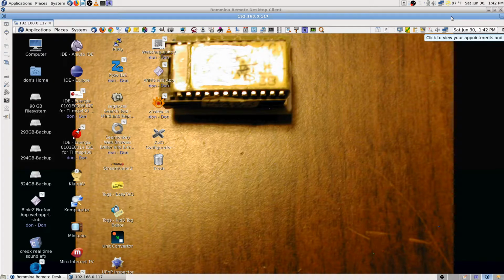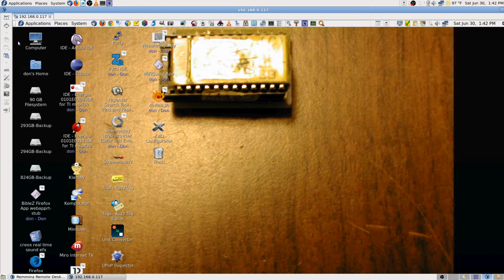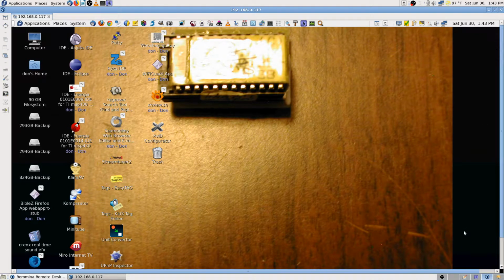What I do want, though, is... oh, I see. Yeah, but see, it doesn't fit the screen. And when I hit that, it made it not fit it. This is a weird one. Definitely not the one I wanted. I'm looking at the tools and stuff. Okay. Yeah, I don't like that.